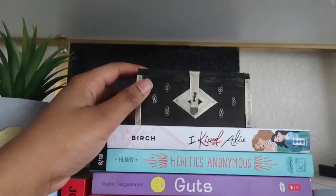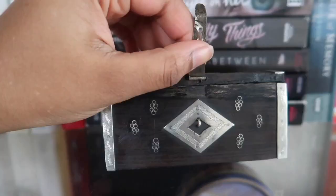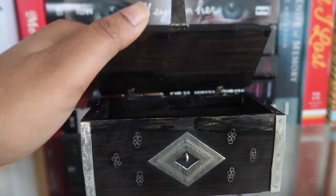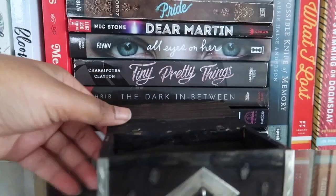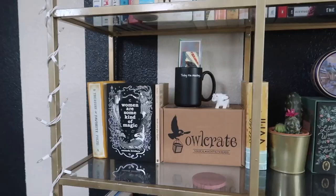I have this little box. This is from Mauritania, and I keep all of my bookish pins that I got when I went to Y'all West a couple years back. I like to keep them in here. I used to put pins on my backpack, but they would fall all the time, so I just store those in here and then place that on top of that stack of books. The next shelf right here is kind of the start of my classics and my poetry section.